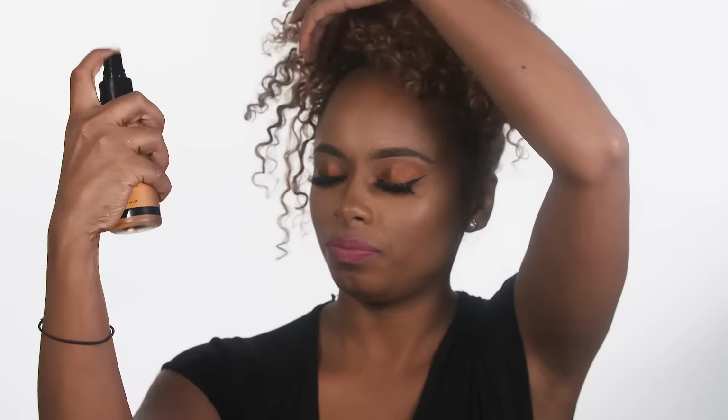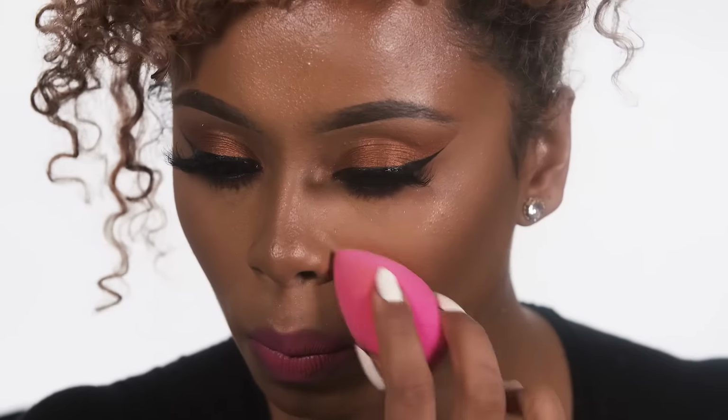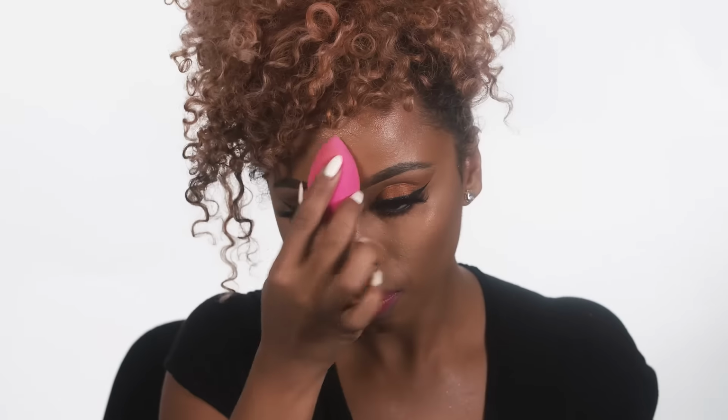We all know about setting spray to keep our makeup on longer. But if you're extra oily, I have a little hack for you. You can saturate your beauty blender with your holding spray and push it into the areas that you need it most. Now you have 10 times extra hold.